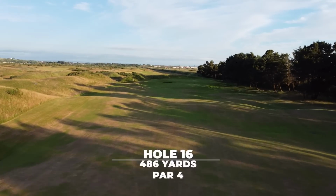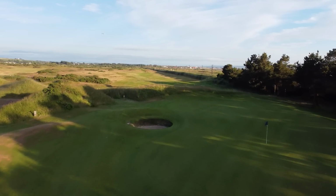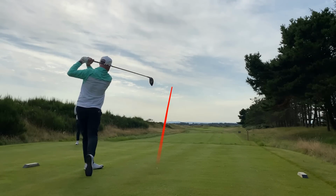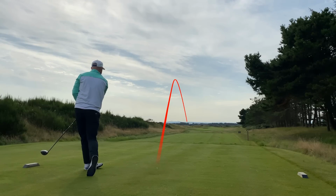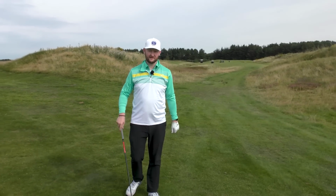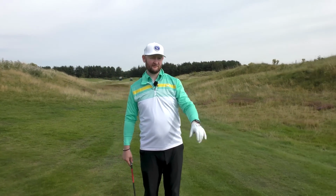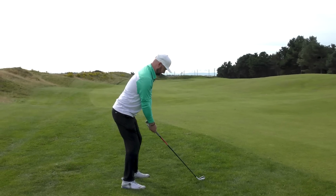Okay, 16, brute, 486. Pretty straight down. We've got these sirens going off in the background because they're saying I'm going to hit a monster. Oh, it's left side. Keep cutting, keep cutting. Scuppered myself there. I've just caught the rough with that bit of a pull and it's really made this hole a lot longer now. I've got 230 into the wind going up. There's nothing up near the green. It's pure run up there. So I'm going to hit 3 iron, try and chase it a little bit out of this land.